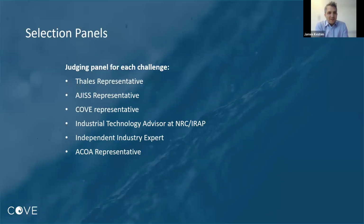For each challenge, there's going to be a diverse selection panel made up of a Thales representative, an Aegis representative, a COVE representative. We'll have an ITA from NRC, an independent industry expert, as well as ACOA will have a seat on the panel as well. And each panel will be looking at the applications separately.